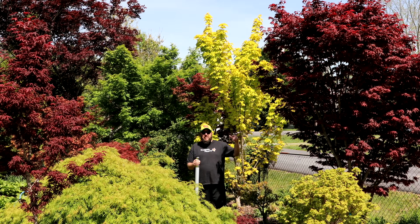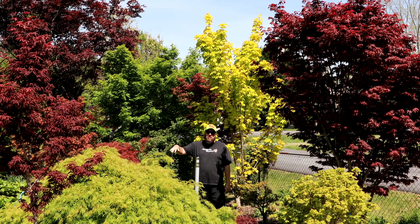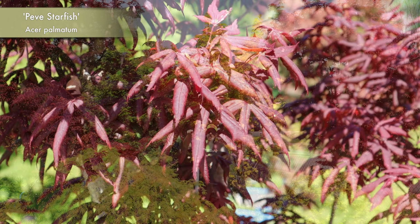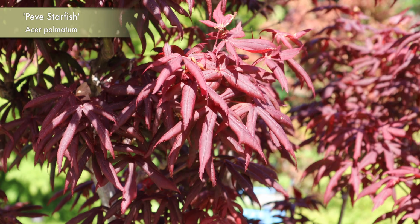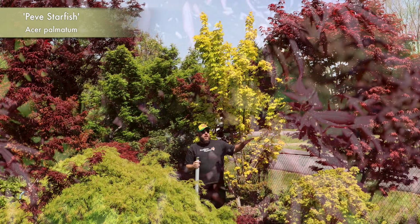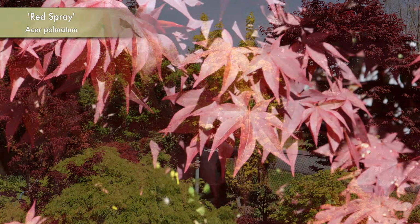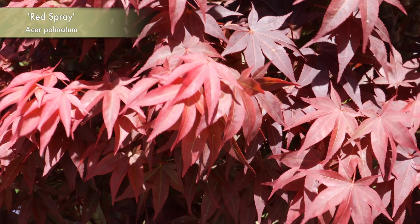There's some fun plants in this area right here. We talked about this Waterfall. Guys, that's one of the very first and oldest Peve Starfish in the country. Acer palmatum Peve Starfish. To my left here, really nice upright red. This one goes by the name of Red Spray. Really nice kind of picked up reds going on in that one.